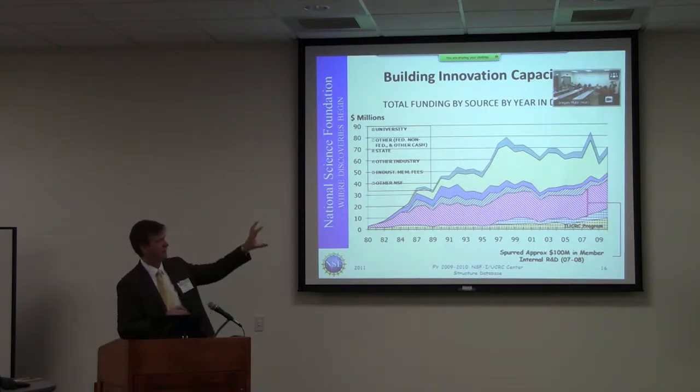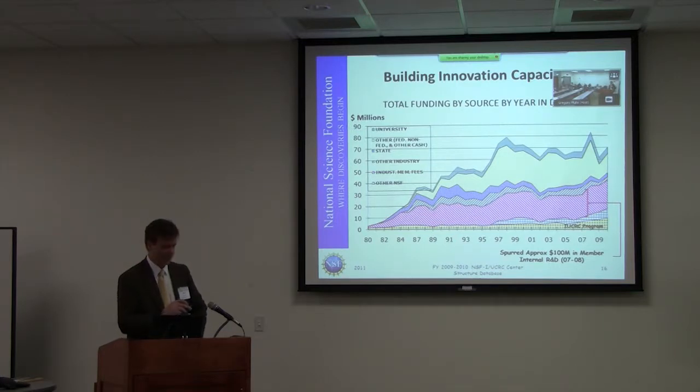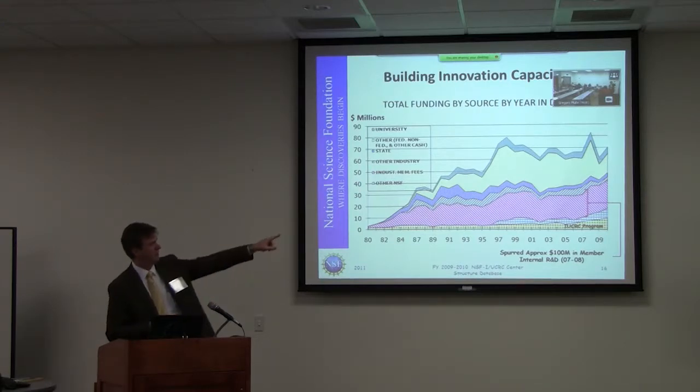Okay, so again, those additional leverage funding is significant within the program. The IUCRC funding is fairly small. What you get from the program are those operational funds and capabilities for getting supplemental funding to be able to develop activities further within your center. So again, seed funding. The red bracketed area.